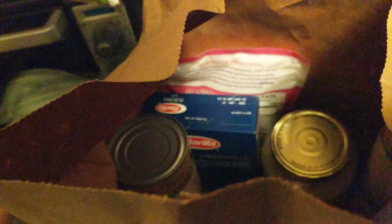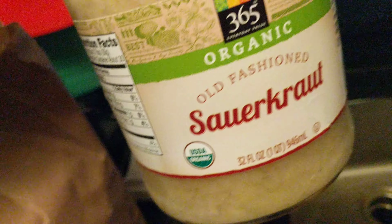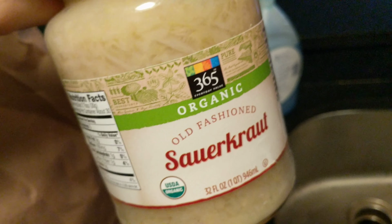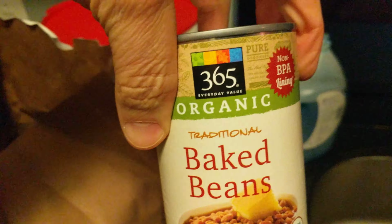That was that one, and then this one. We got some produce, too. We got some sweet potatoes and onions and sweet potatoes. And both those. Ordered that. Let's see what else I have. Organic sauerkraut. And see, they have a partnership with Whole Foods. They actually own Whole Foods now. Take some organic sauerkraut. So these are really good deals in these 365 items.